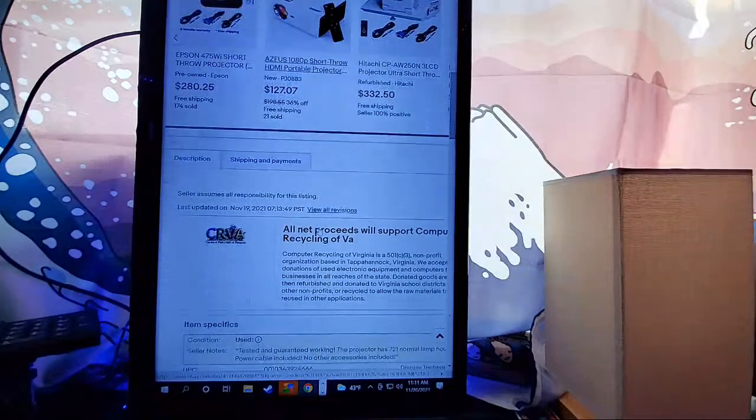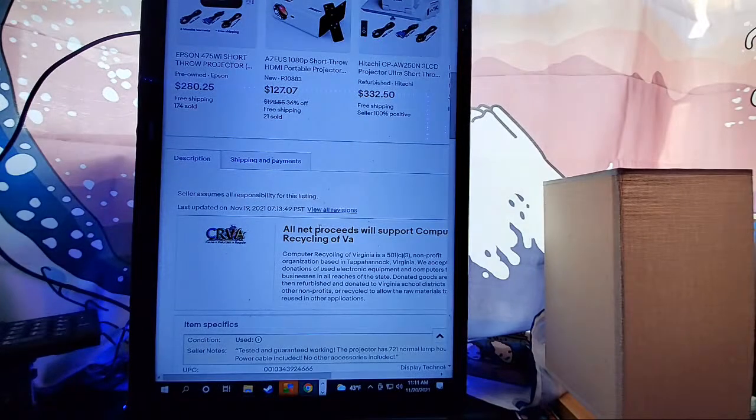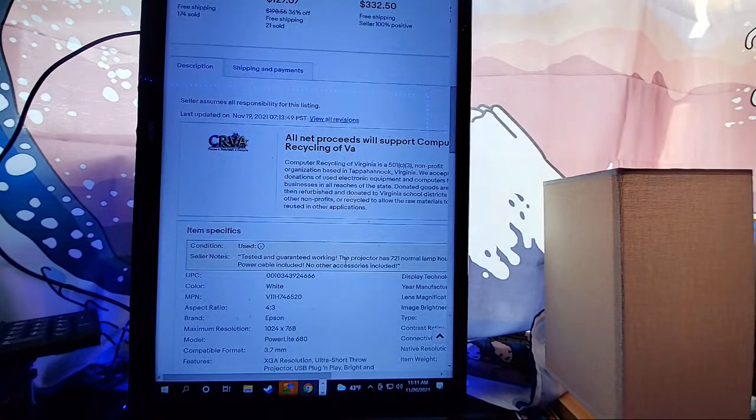This is why I gotta stay away from eBay. I need another projector like I need another hole in the head. But right now, I got an extra $1,000 a day. I'm thinking about doing some shopping. I could use a couple dozen projectors right now.